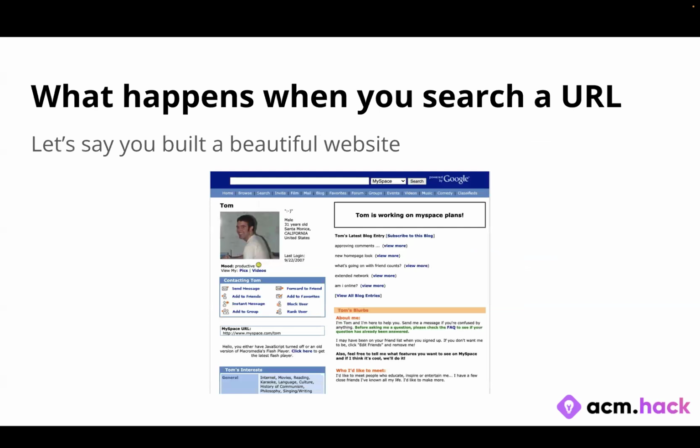Yeah. So just to go through a little basic things about web development. So what happens when we search a URL? Before we jump into the code, let's get a better understanding of what goes on behind the scenes. Your browser sends a request to your server, which sends back the website's HTML, CSS, and JavaScript files. Then the browser processes and displays the contents. So today we'll be focusing on the first two, which is HTML and CSS.